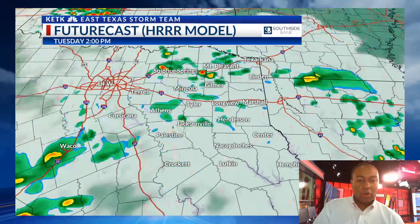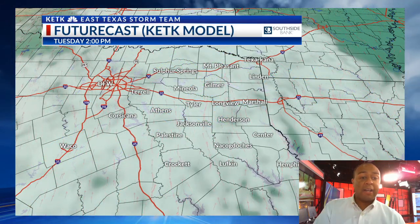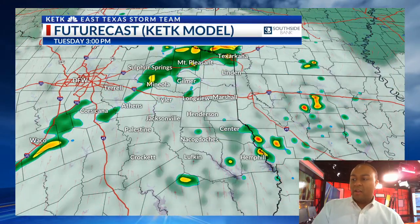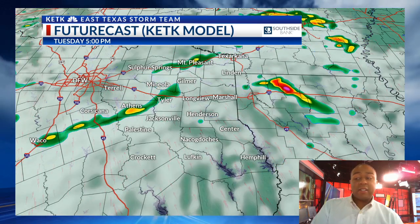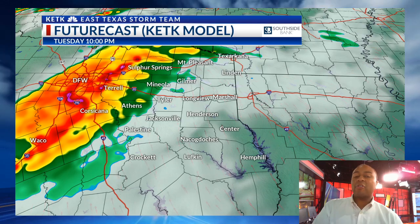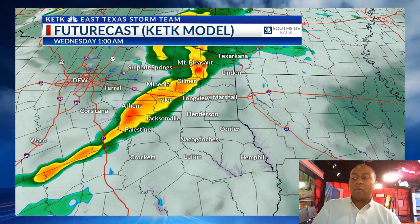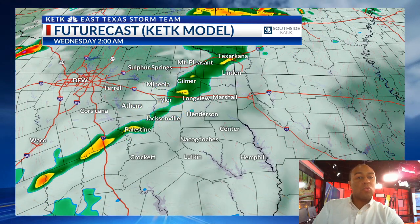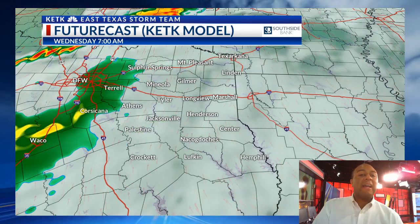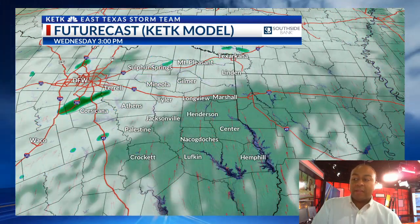So that's one result. Let me show you what our in-house model shows. This is the same one you'll find on our Storm Team app. Again, I'll slide this over just a bit so we can see it. There you can notice here over the next few hours, it doesn't really show as much. Some scattered showers, a couple of thunderstorms, but then it tries to bring in this round of very heavy rain late tonight into the overnight, really impacting those west, along and west of Highway 69, and then gradually having it fall apart into early Wednesday morning before we perhaps see a few additional showers during the day Wednesday.